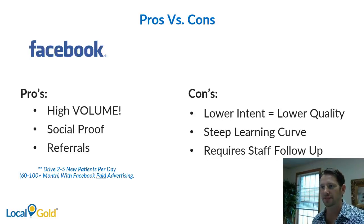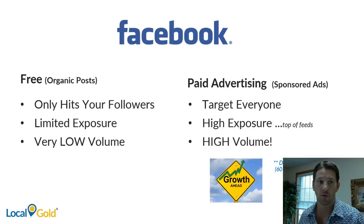You could piggyback off that testing, come on our program, I'll talk to you about it, but really there's a steep learning curve with it, and you've got to stay on it. And it requires staff to follow up on the leads. Those are some cons, but the pros are high quality, high volume, social proof, and a high number of referrals. It's tough to walk away from.